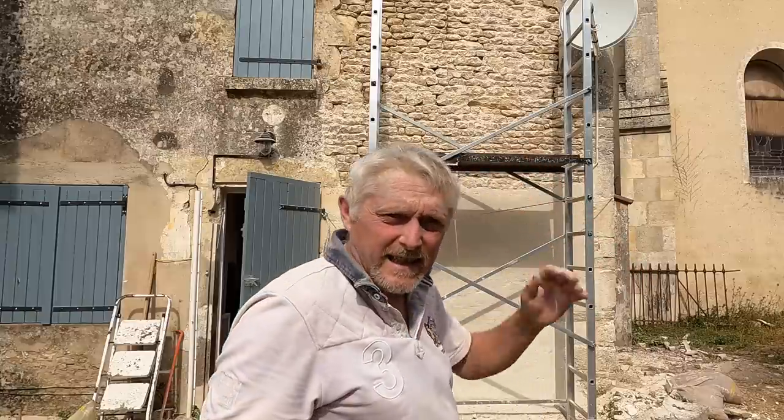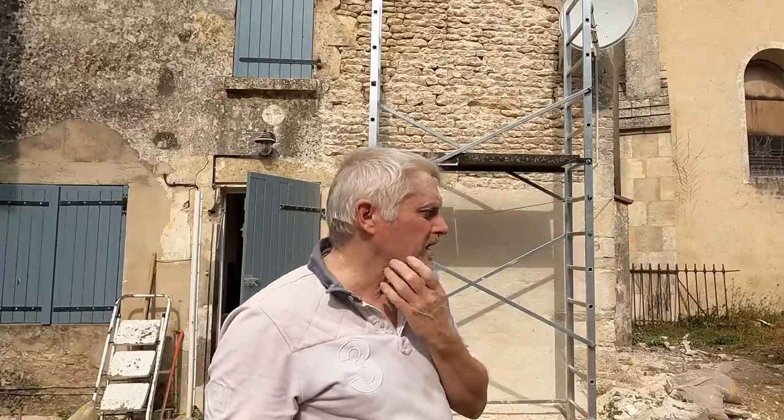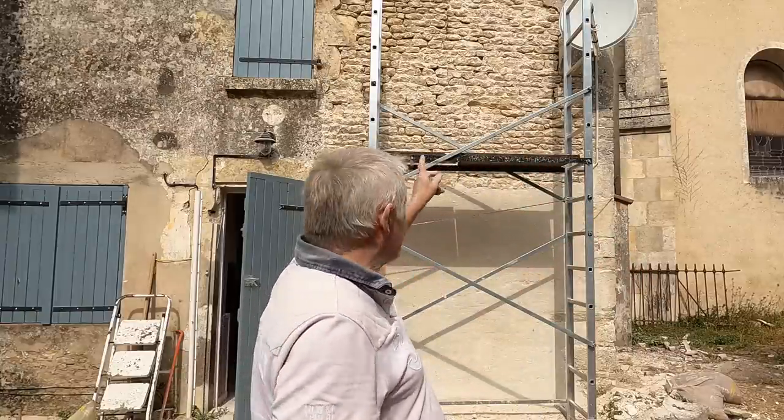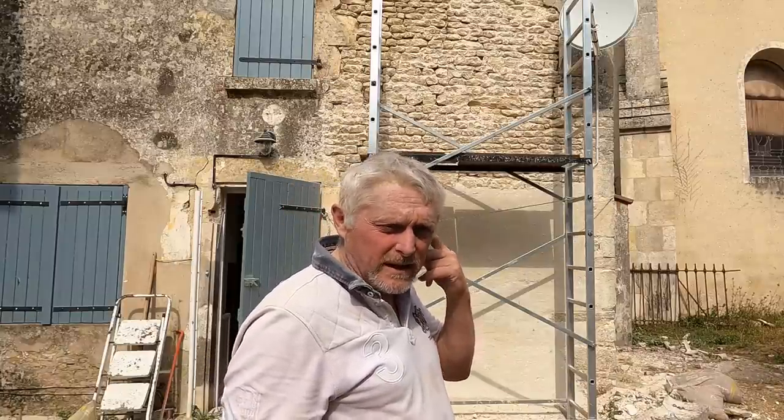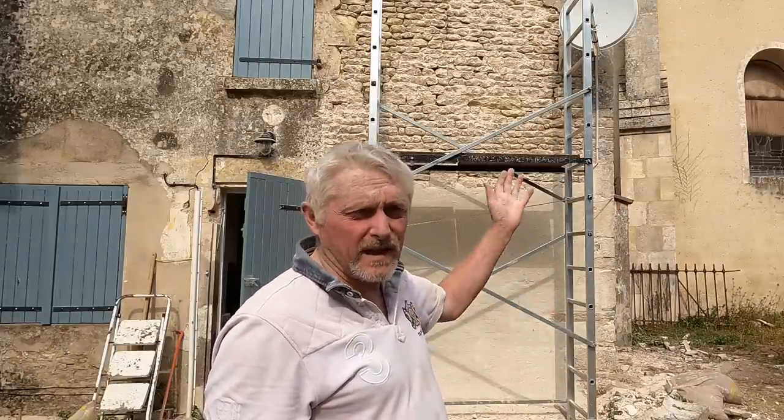Yeah, morning. It's a Sunday, it's about 11 o'clock. I've been taking the rendering off this top half of the wall. Started, I don't know, 2 or 3 hours ago, managed to get it all off in a real bad state. The main reason I decided to do this was that some of it was loose, and boy was it loose, it just fell off.